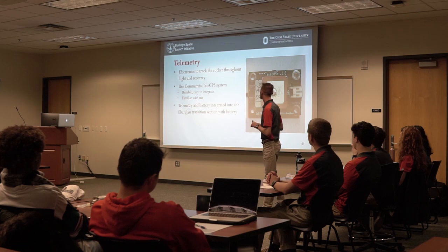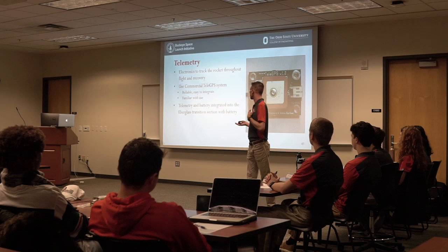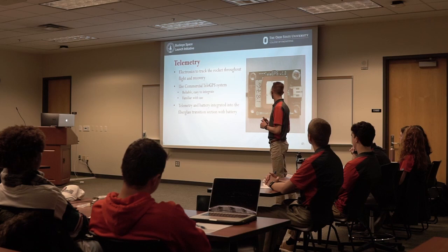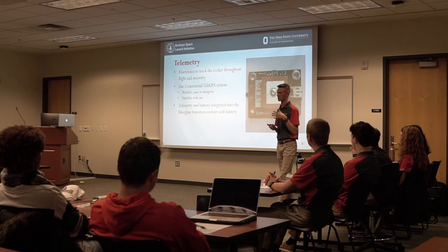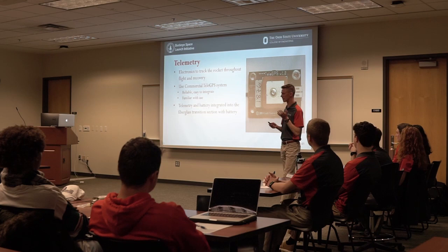Telemetry. So obviously, we need electronics to track the rocket throughout the flight and then also for recovery. So right now, we're planning on using a commercial telemetry GPS system. It's a pretty reliable system, relatively easy to integrate. And this year, there will be some nice benefits because we're planning on having the entire telemetry part in the transition, so we won't have to have wires running between the bay and the transition piece, which has been a really big structural issue in the past. We're just getting it to integrate together. Pretty much for the last 2 years, we've had issues with that. So we're trying to avoid that this year, and this will just make that a lot easier.